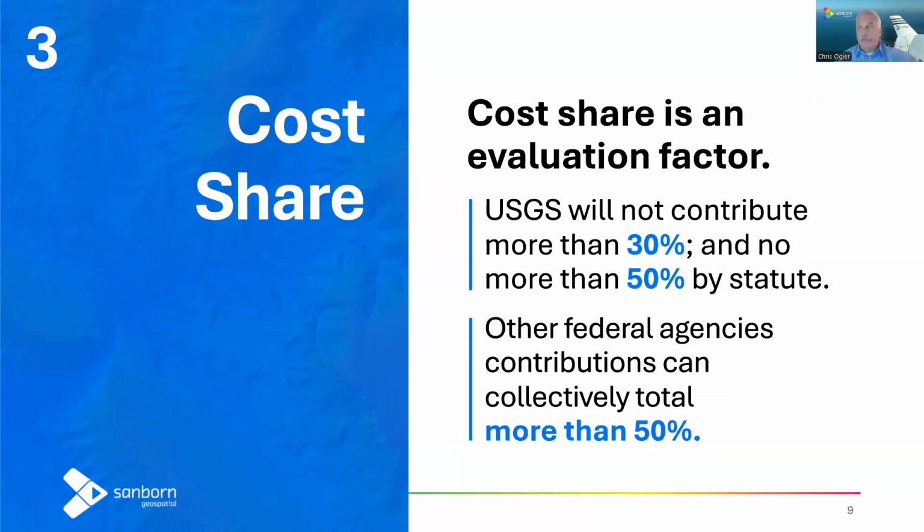So cost share is always an evaluation factor as to what gets funded. The USGS just won't contribute more than 30% itself as an agency or as an entity, and no more than 50% by statute can be contributed from the USGS. Now, other federal agencies can contribute. We've seen FEMA contribute. We've seen the USDA, NRCS contribute. We've seen federal highways contribute. So there's all sorts of other federal agency opportunities that you can bring in, but the more time we have to pursue that and get the partnerships together, the better off we're going to be.